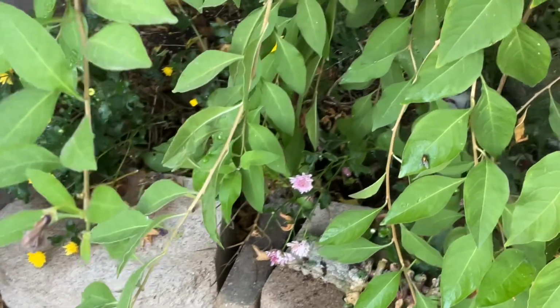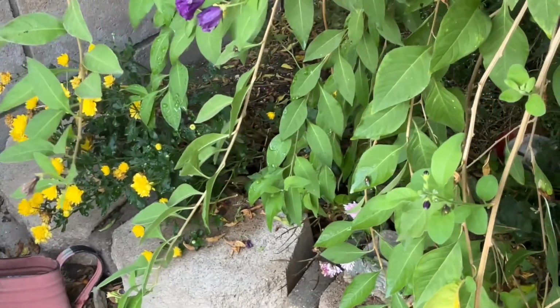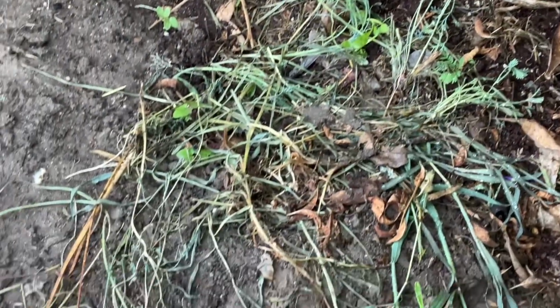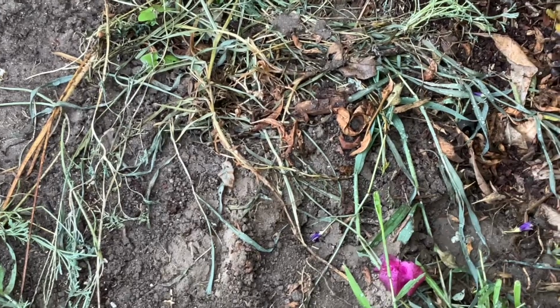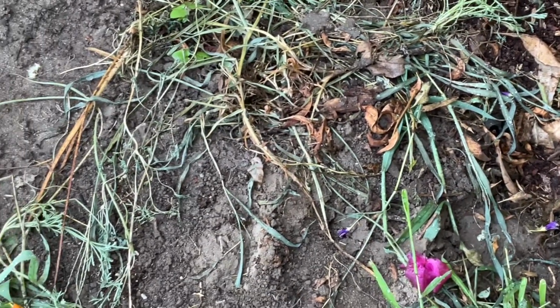Those are about 2 to 3 years old. They're not new plants. I just need to deadhead them and they'll be back in maybe 5 or 6 months. Still have a lot more stuff here to clean up, as you can tell. But this thing was really, really full. And we'll have it looking really good by next week.